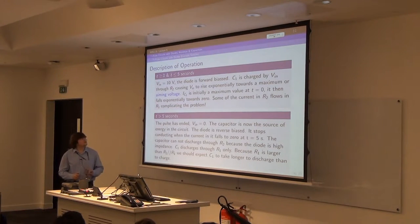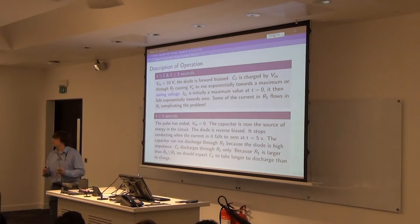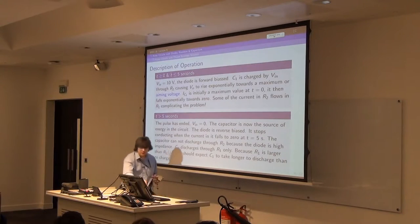Some of the current in R2 flows in R1, and that complicates the problem. It changes how the circuit reacts. It doesn't change the shapes, and it doesn't change the time constant, but it does change the actual numerical answers. So that's all happening in this region here.